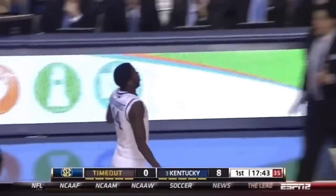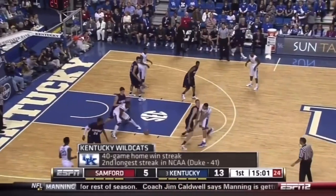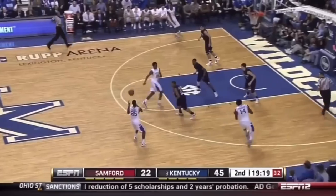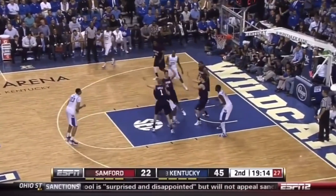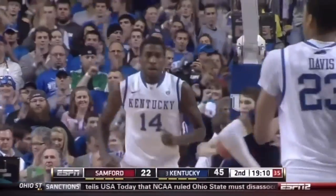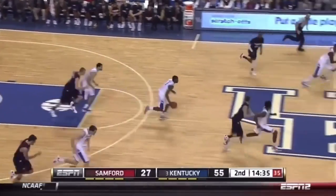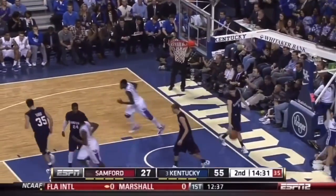Timeout, Samford. Princeton-style offense. Two guys usually run to the three-point line and forget the basket. And that's what Kentucky did there. Kidd-Gilchrist for the layup. Teague on the drive and kick. Miller thought about it. And that time, Kidd-Gilchrist finishes with two hands. Nice. Windler got stripped. Kidd-Gilchrist on the drive and the finish.